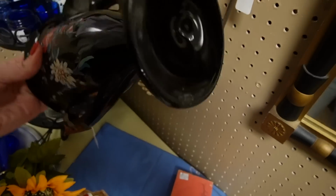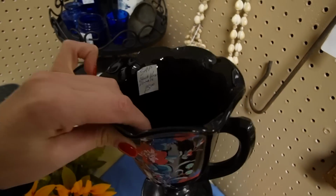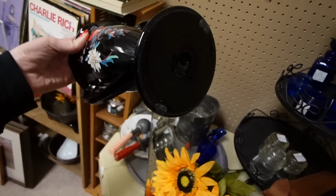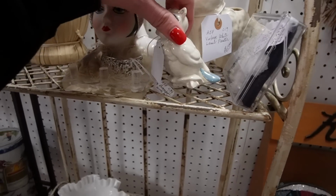This, on the other hand, I like that black glass. The fact that it's painted, $15. This booth occasionally will have a discount, but I don't see any discounts today. That looks like K-Finch.